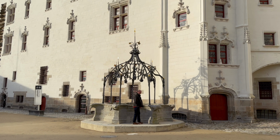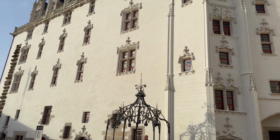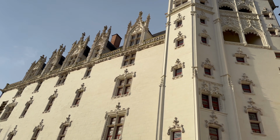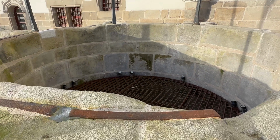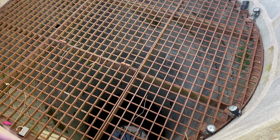Sorry about the lawn mowing. It's huge. Wow, that's a long way down.